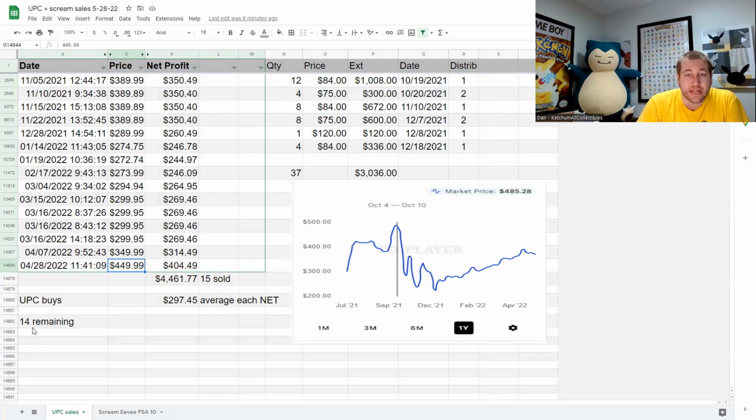I have 14 remaining, and I just wanted to talk about, here's the TCG player price history, where my head is at, why I haven't dumped them all. Because some people might look at this and say, that's ultra modern inventory. Why wouldn't you just dump them all at $400 a piece, net in the mid 3s? I mean, 14 times, if I can net $350 a piece, that's another $5,000 profit that I have waiting to unlock.